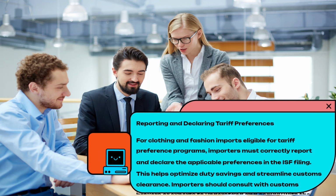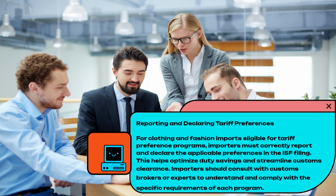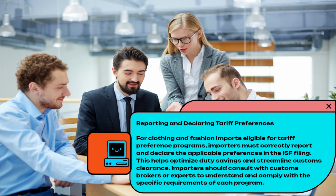Reporting and declaring tariff preferences. For clothing and fashion imports eligible for tariff preference programs, importers must correctly report and declare the applicable preferences in the ISF filing. This helps optimize duty savings and streamline customs clearance. Importers should consult with customs brokers or experts to understand and comply with the specific requirements of each program.